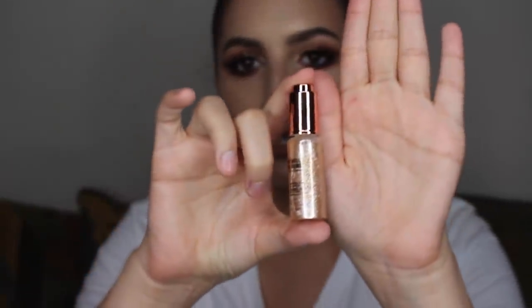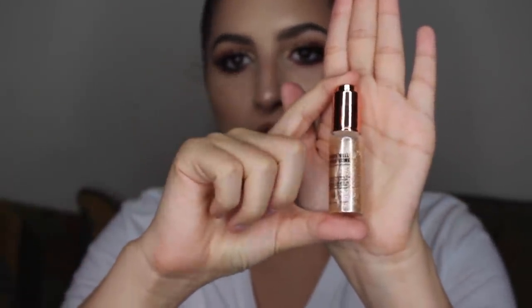Do you see how small this is? It may not look that small on the camera. That is tiny. My hands are not big. It's so small. For $32, I was like, these people are out of their mind. Maybe $20, and that's already expensive for this little thing of glitter.